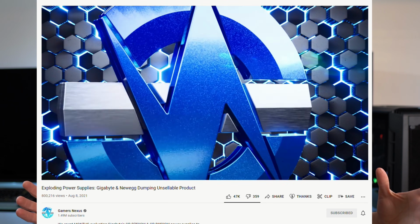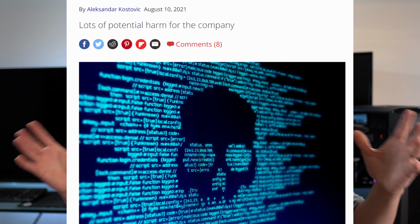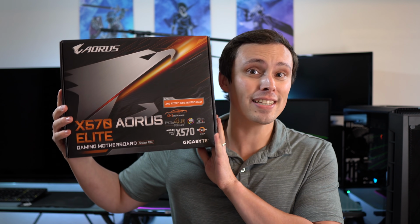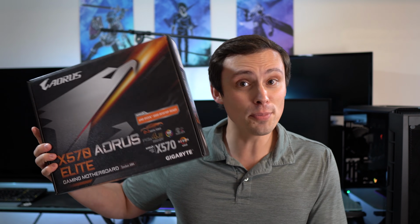So Gigabyte just had the issue with the exploding power supplies, and then their RMA servers got hacked, and that's causing all sorts of problems, which is why when I bought the Gigabyte Aorus Elite, that's what it's called, right? Motherboard for my X570 platform, because I want to get that 5950X build going, I had a lot of comments saying, really, are you going to go with Gigabyte?